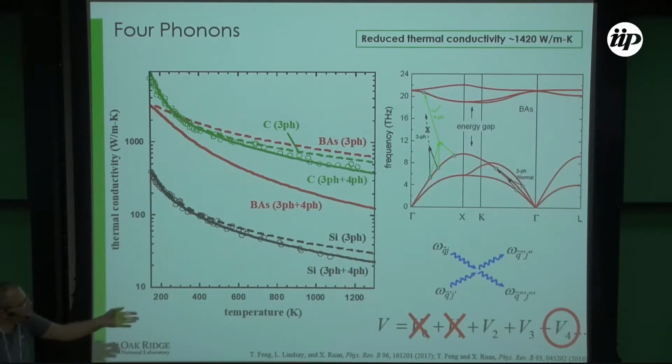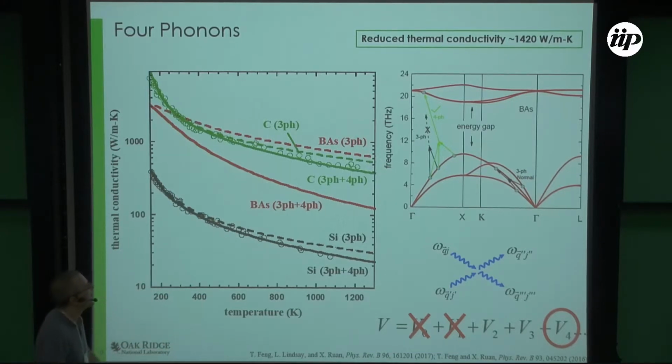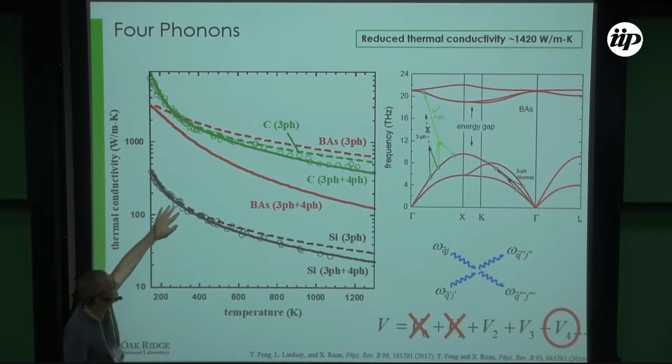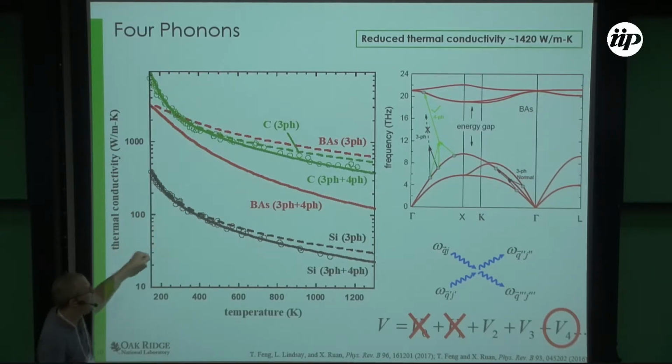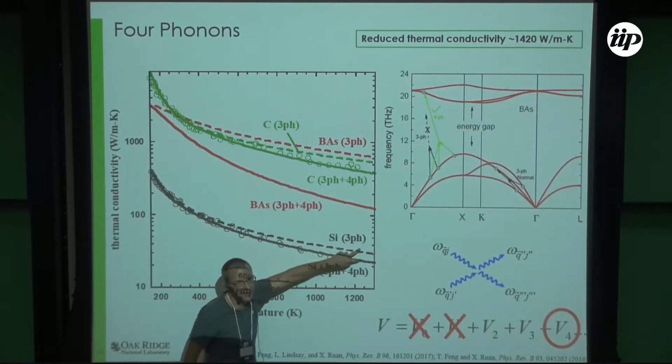So anyway, I got in the 4th order force constants. He got me the relaxation times. I put them into my Boltzmann transport approach, and we calculated thermal conductivity. And this is what we got. The green curves are when we did diamond. The black curves are silicon, and the red curves are boron arsenide. At high temperature, you expect higher order processes to become more and more important. And that's what you see. Here the curves kind of coincide with the experimental data, but at high temperatures, they start to diverge a little bit.